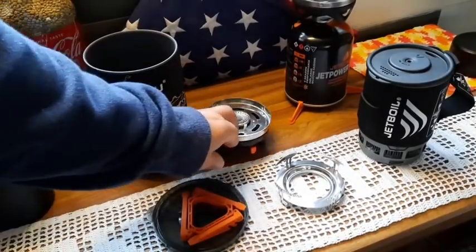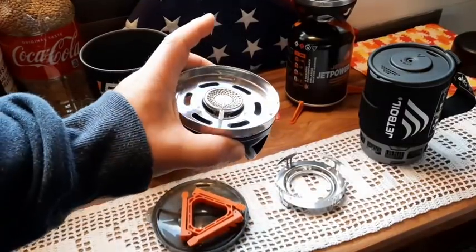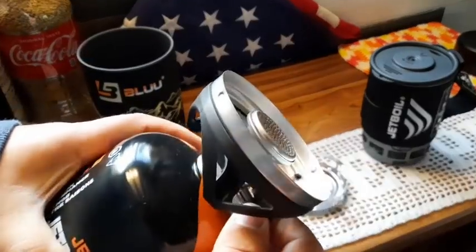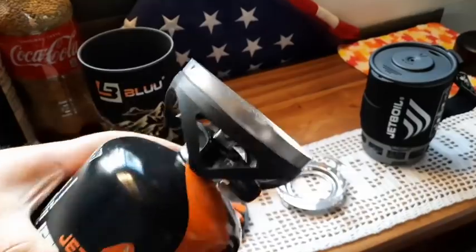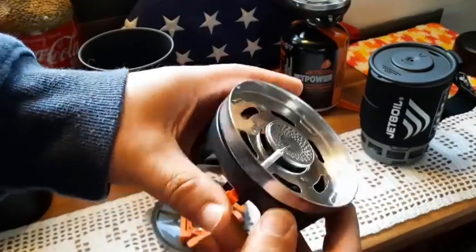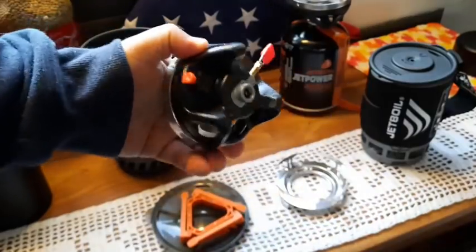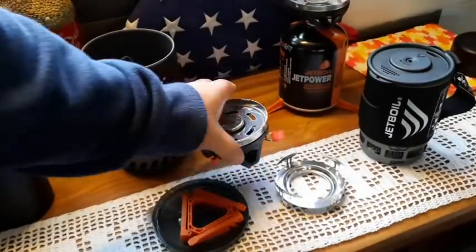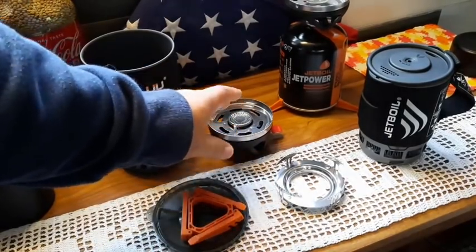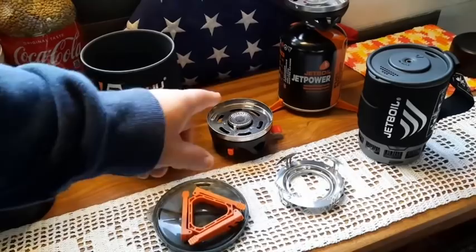It also came with, of course, the little stove portion. And what I like about this one so far, having not used it, compared to this Jetboil, you have to ignite the Jetboil with a match or with a lighter. This one here seems to have one of those little piezo igniters. So far, value for the money goes to this, because it has a bigger cup and it has a piezo igniter, whereas the Jetboil did not.